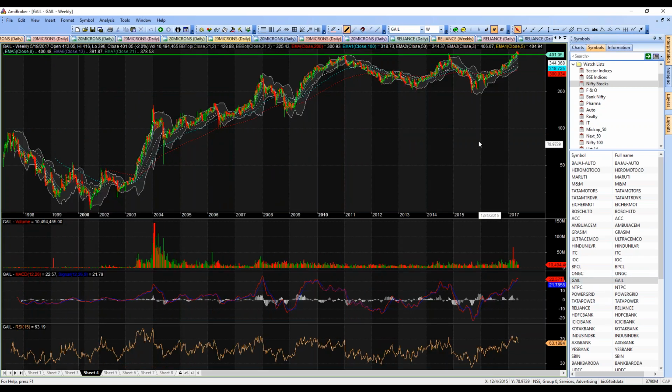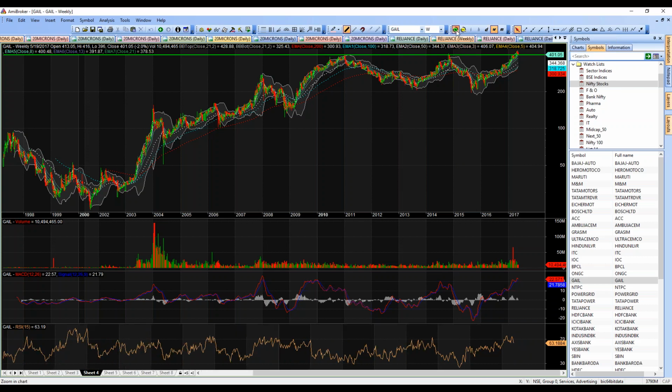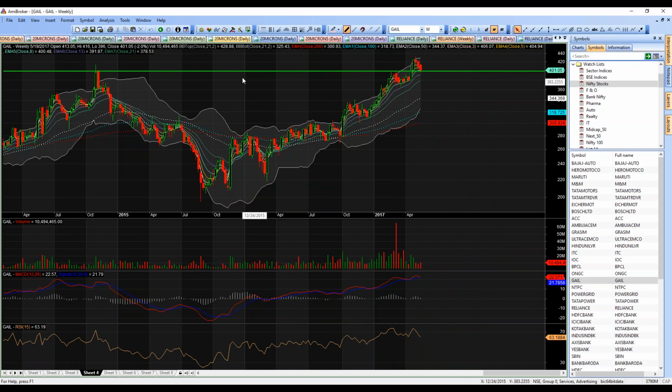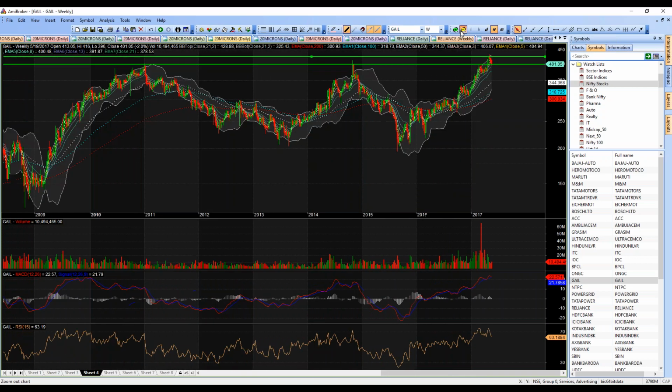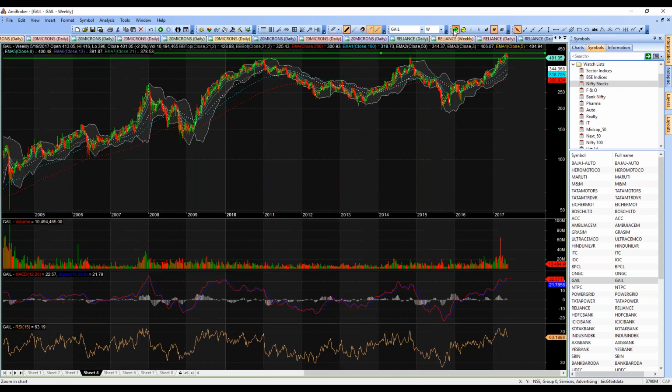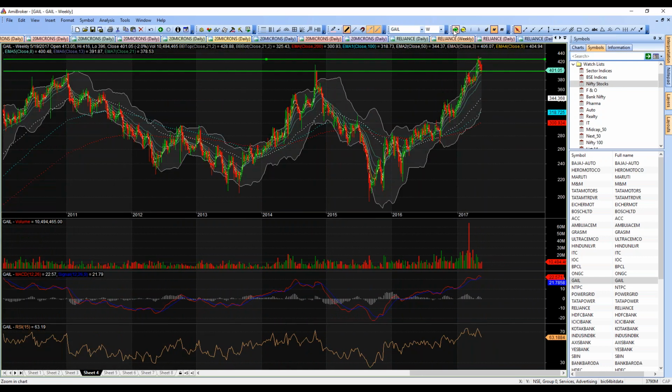GAIL, Gas Authority of India, so that's a triple top which you can see, 2010, 2014, and then now in 2017. This is something I've been speaking about for quite a long time, and the good volumes here are something to keep a note of. It's gone up, it's come back, it's corrected, and it's come back to 400, the psychological mark. It might come down even lower. It's left the moving averages really far behind, so it may come back, but I think in the longer term this is one thing to be long on.